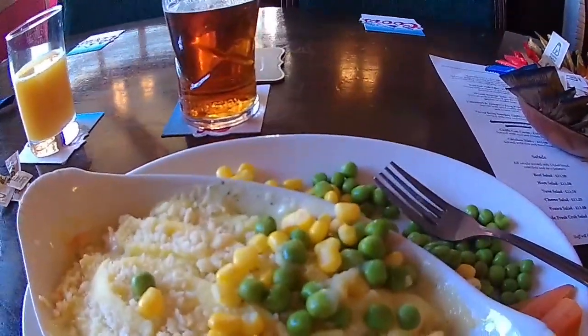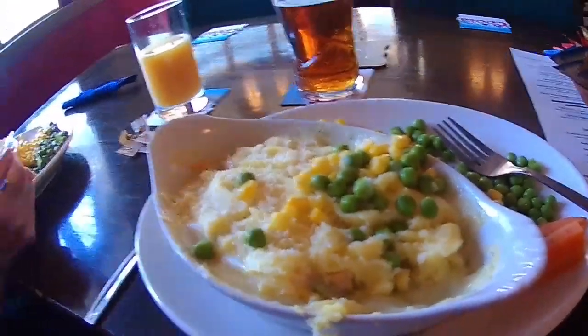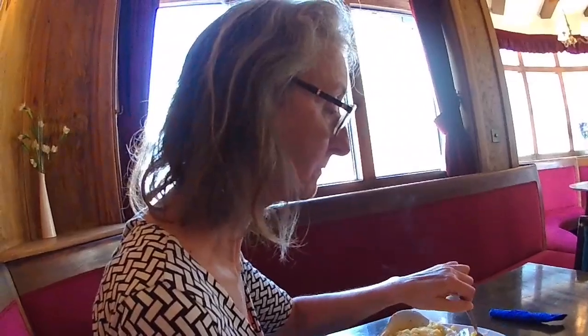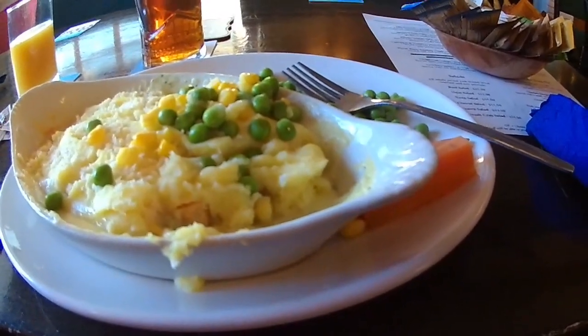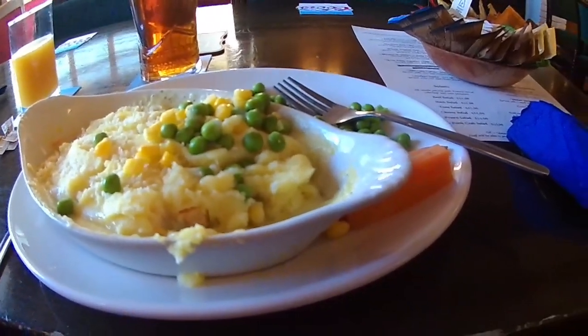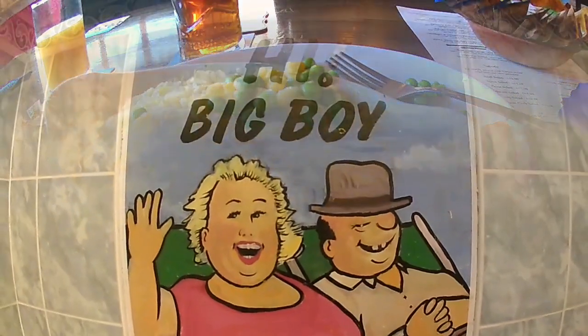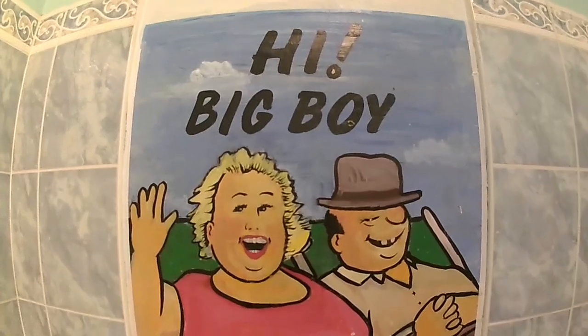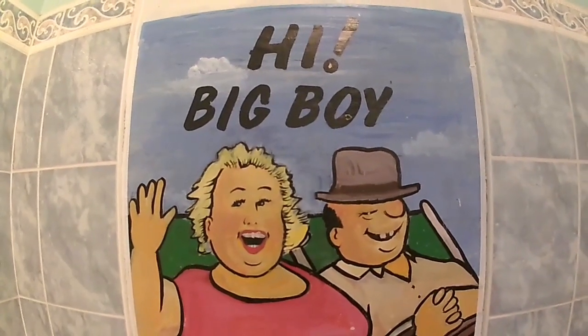Stopping at the Crown for lunch, fish pie and vegetables, and we're both a bit damp from swimming and exhausted. And this is at the very end of Sheringham near the museum. It's called the Crown. Just in the gentlemen's toilets where the boys hang out in the pub. Hi, big boy.